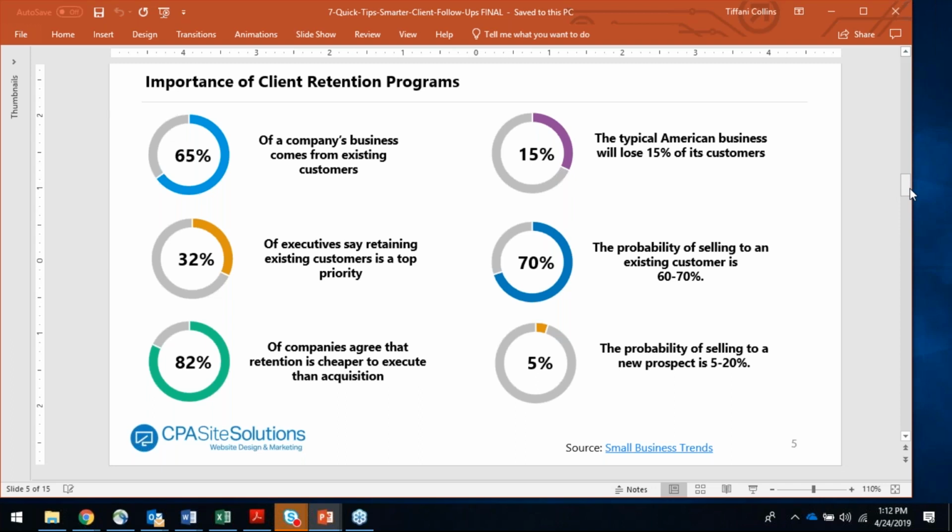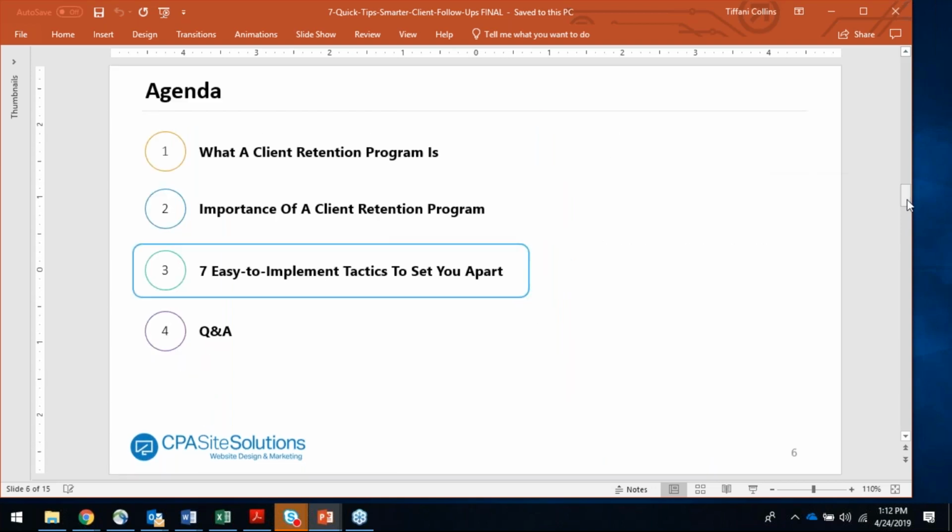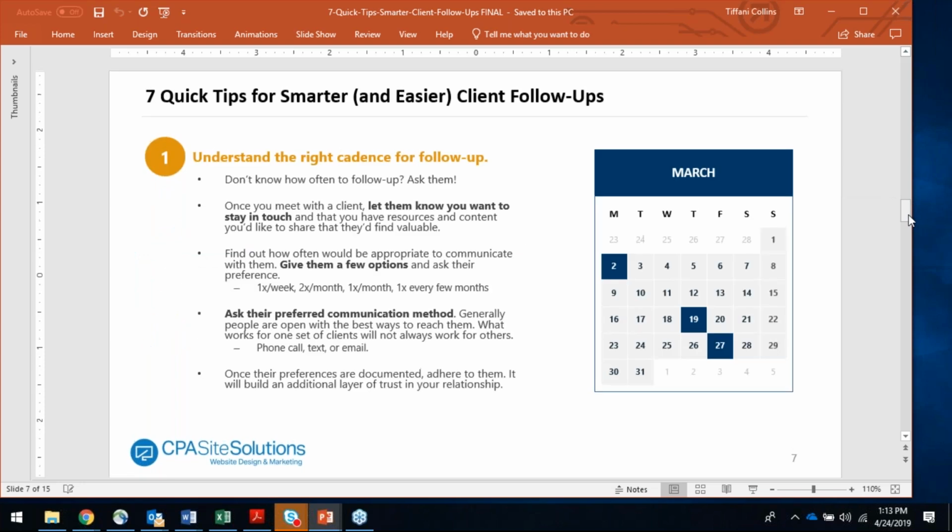That's why it's so important to make sure you are loving your current client base and grooming them to use you for as many services as possible. So how do you do this? We're going to give you 7 different ways to set yourself apart and keep people engaged. I will tell you, we use pretty much all of these tactics, and they work well for us. We practice what we preach, and it's pretty straightforward.